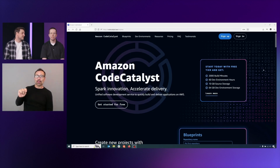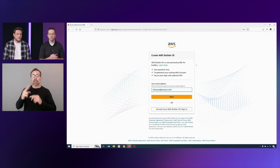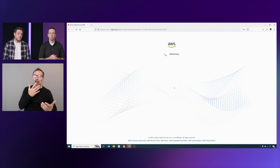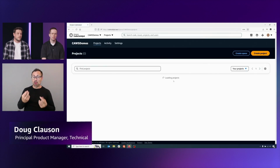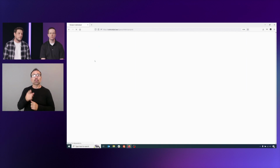Going to log into Code Catalyst. I'm going to log in with my builder ID. Again, with builder IDs, you get started with just an email and a password. Think of it like your personal identity on AWS. These builder IDs are used throughout Code Catalyst as the auth method. So once I get logged in, I'm going to go to the same space Kyle was working out of. So I'll navigate to our Initech space.